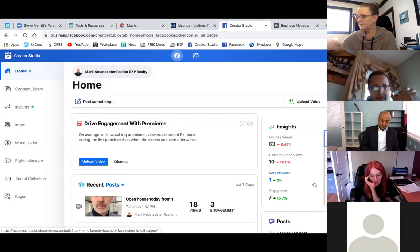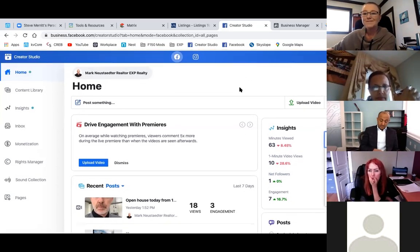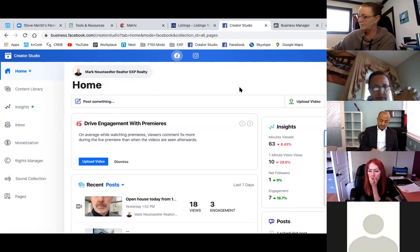So as an example, if I'm at an open house and I want to just do it from my laptop, you have to be in Google Chrome. Safari doesn't work on a Mac. I'm not sure about Windows, but you can go live from your laptop. Now, why would you do that?